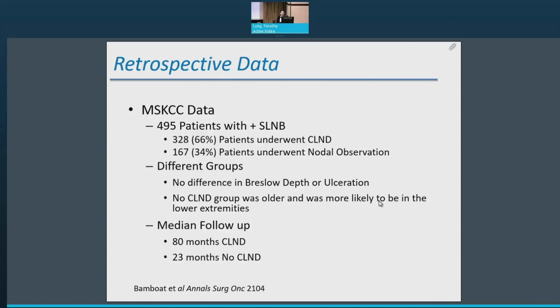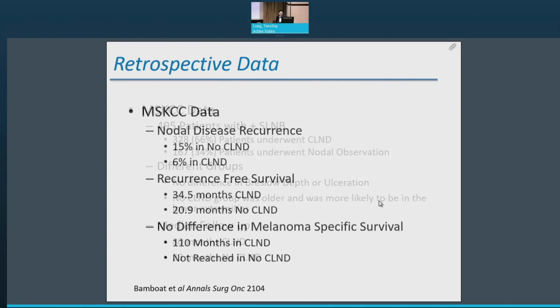But in terms of the patients, you can see that there's selection. Those patients that were just observed tended to be older, and they tended to be more in the lower extremity, meaning that we don't like getting those wound infections and the lymphedema, so we're less inclined to do those. So they're not exactly equal groups. The median follow-up was also different. It was higher in the completion lymph node dissection group, 80 months, versus 2 years in the observation group. And that could either be just because they started doing it later, or that the patients are older and they're dying before you could see their melanoma come back.